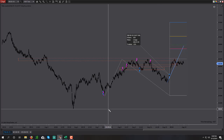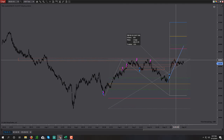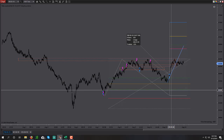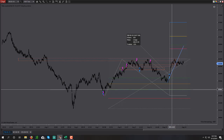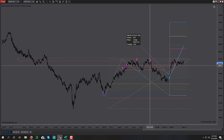The pattern's rules are that we get to a break even at the 38%, and then the take profit is down here around the 618. This is a massive pattern, massive range.